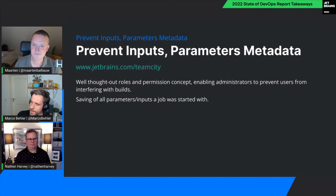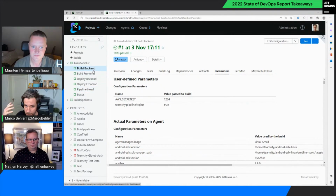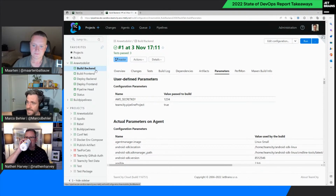Right. Then we have inputs, parameters, metadata. Actually, I think I have something prepared for you when you go back right to my screen. So I'm back in TeamCity. It's a slightly different view now. It's our current normal TeamCity, but the same pipeline that we looked at earlier. One of the points that is important, obviously, for every build that happens, is that you want to save a ton of data about that build. And I'm not just talking about data like when was it started, who triggered the build, what was the code change, but also all of the parameters that maybe went into the build.